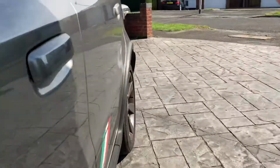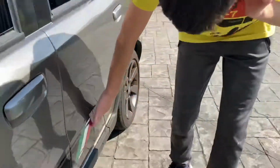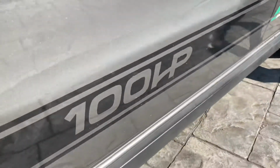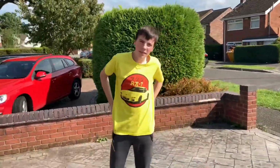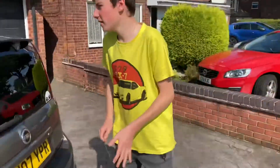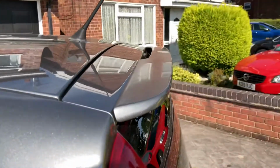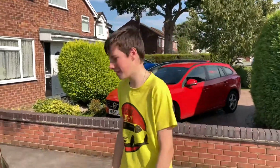You can see it here. If you're here, you can just see the wheel arch slightly popping out, and it looks magnificent. You have these Italian stripes, and you know it's 100 HP there, even though it doesn't have 100 horsepower. Well, it does, because the Italians use a different sort of scheme. Well, they're Italian. They just lie. Got a fake rear spoiler. Well, it's not fake, it's real, but it just doesn't do anything, really. Okay, you've got a rear spoiler which doesn't do anything then.